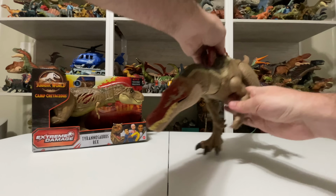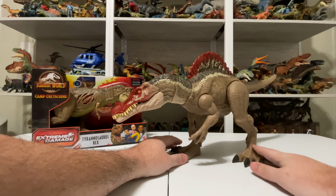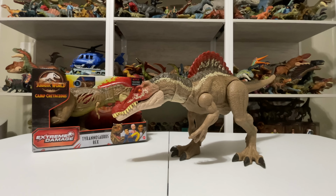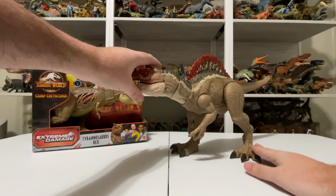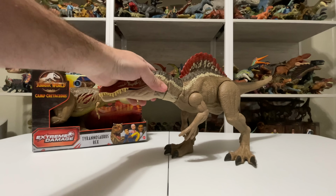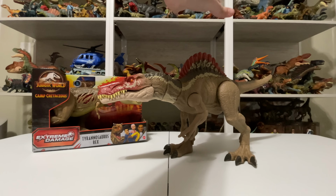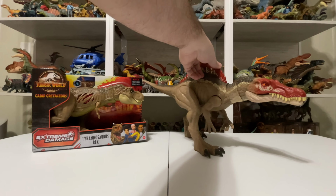So awesome figure. Spinosaurus just looks so cool. Gotta find room for him on my shelf. He's a big one, but I love this version of the figure. It's definitely my favorite paint application wise. It just looks totally ferocious. Very, very cool. But let's go ahead and get out that T-Rex. I'm just as excited about that one.